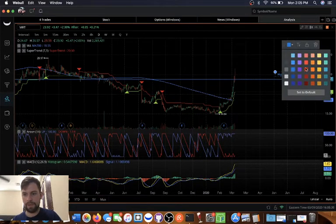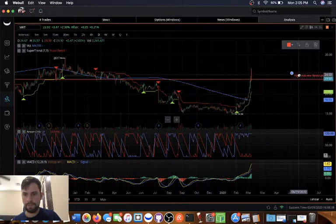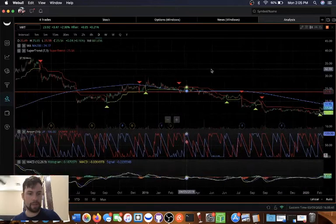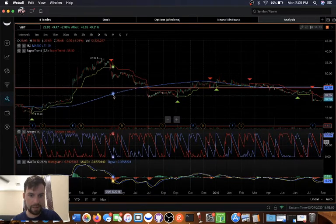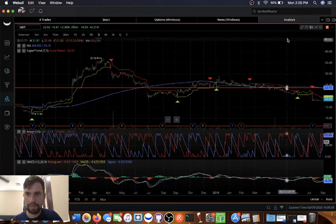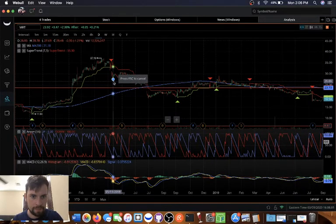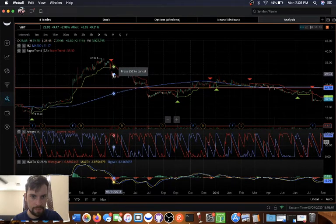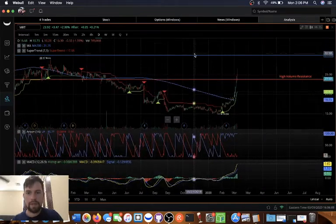I'm going to switch these over to red so they're a little bit more visible. Now we're going to go back and check where we've seen a lot of volume in the past again. So this has probably been the peak volume for the stock, this sell-off right here. So we have our major resistances, drawing a horizontal line. All right.